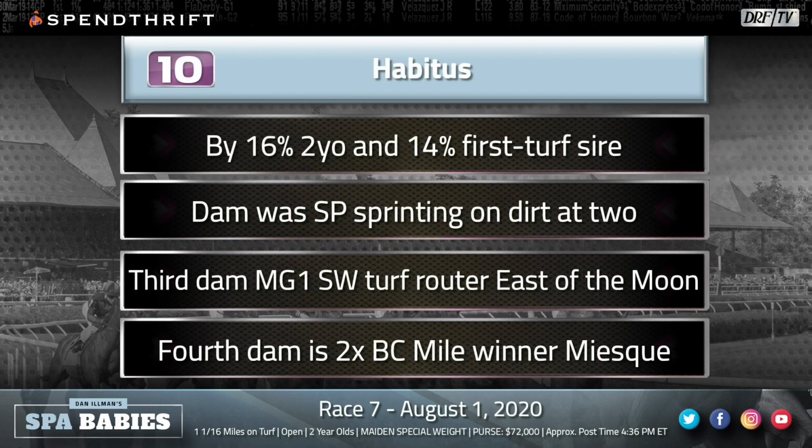Can't ask more out of a pedigree than the number 10, Habitus, by turf champion Kitten's Joy. Look at this family. The third dam, East of the Moon, was a multiple Group 1 stakes winner. Her dam, the great Miesque, who won 2 Breeders' Cup miles. Habitus made his career debut going 5.5, considering this pedigree probably a little bit short. And it was nice to see him run on at the end of this race for Graham Motion.